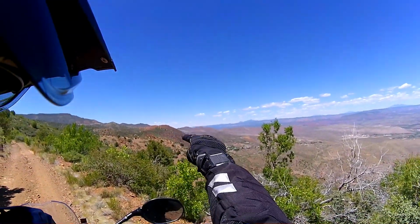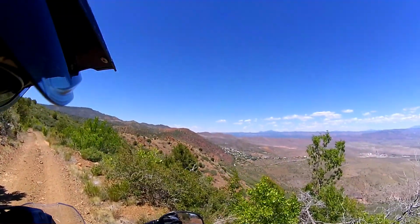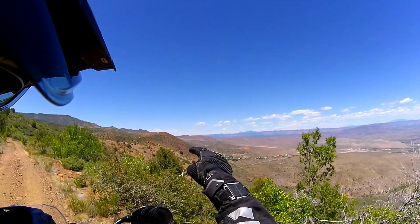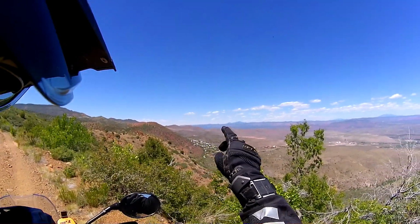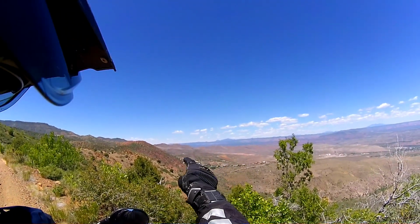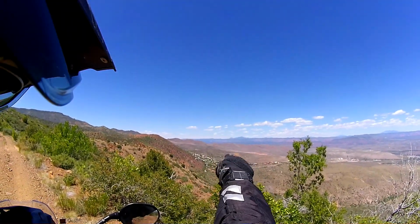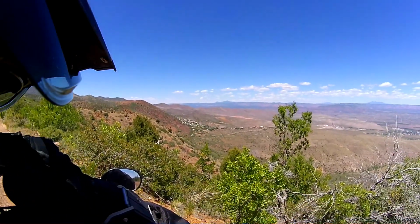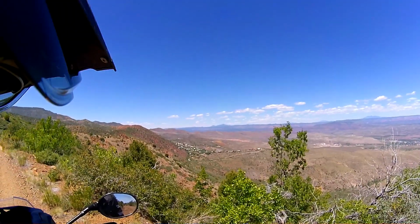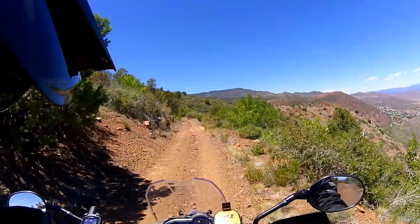So Jerome is built right into the mountain, and there's streets that go almost straight up. I can pick out buildings. I won't bother even telling you about them because I'll do a road trip and you probably can't see them. But that's Jerome, and then beyond Jerome on the next ride you'll see a bright pink over there. That's an open pit mine on the other side. I'm not really sure which one, but there is one over there.